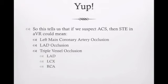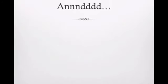All right, so that means for us as paramedics that if we evaluate an EKG and we notice ST segment elevation in AVR, then we have to think, well, maybe this patient's having a left main coronary occlusion, LAD, or triple vessel disease, which is your LAD, left circumflex, and involvement of the right coronary artery as well.